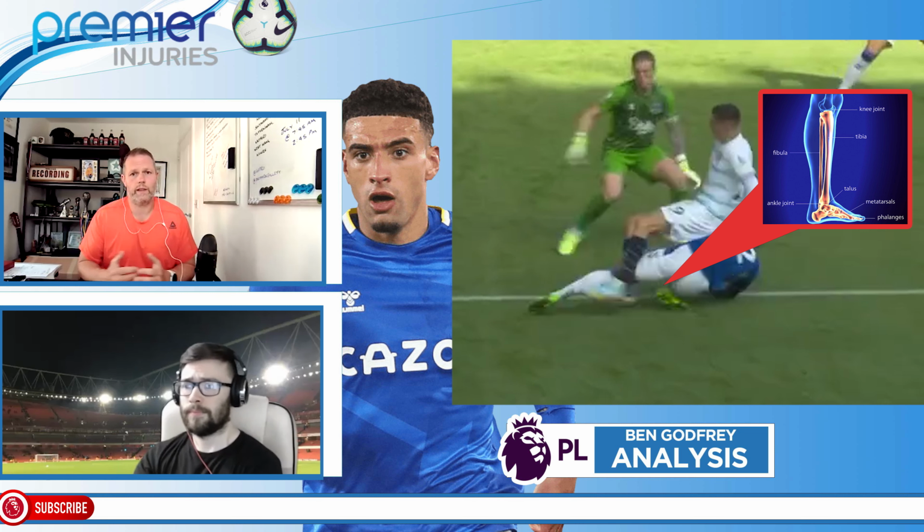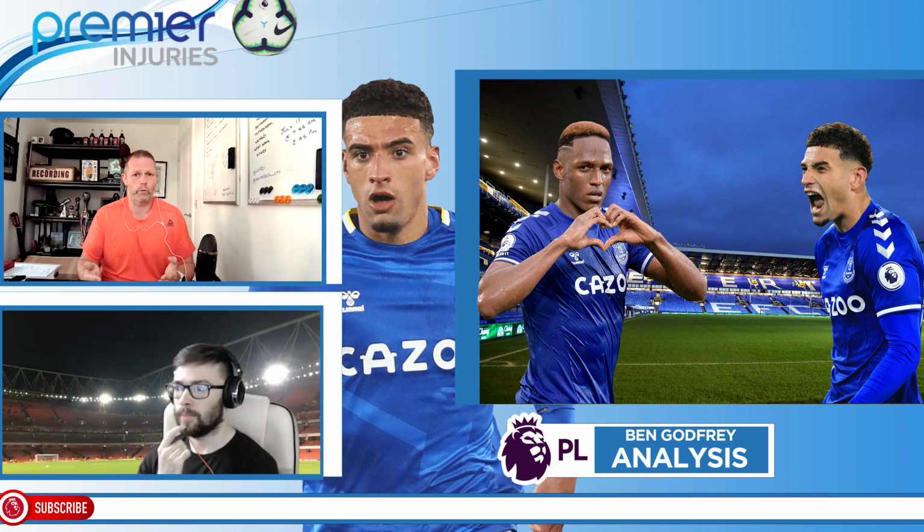Yes, I mean, so with that in mind, Jason, obviously with Ben Godfrey set for a spell out, and also the potential loss of Yerry Mina, we've seen Everton go with a back five against Chelsea on Saturday. Given their lack of options defensively, particularly in the heart of that defence, how would you see those injuries impacting the Toffees going forward, certainly over these next few game weeks?